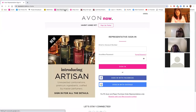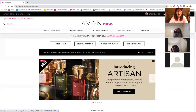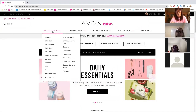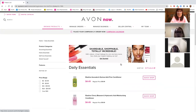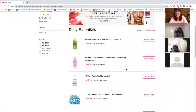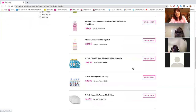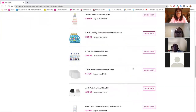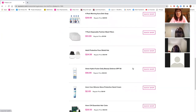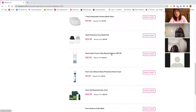So you log into your representative website, our online store. Click on browse products. In this little box, when you click on browse products, at the right hand side it says daily essentials. We're going to go there. And you see they're right there. But you have to know where to go. That fresh Fiji laundry detergent is in this category, and right underneath it is Ara dish soap. There's a whole bunch of things that we didn't even talk about tonight, but there are a lot of things in this category that are online only. So this is the only way you're going to see them.